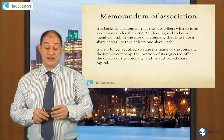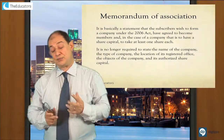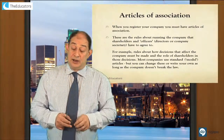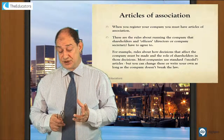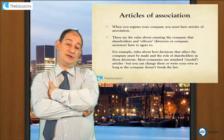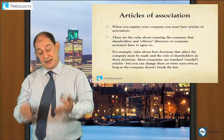Details of your shares are known as the Memorandum of Association. That's one document you have to get, which talks about your shares and shareholders. Then the rules about how the company is run are known as the Articles of Association. In the past you needed both of these documents to set up your company. Let's go forward. When you register your company, you must have Articles of Association. These are the rules about running the company that shareholders and officers, being directors or secretary, have to agree. The rules can be anything as long as they are within the law. You cannot have rules on how to run the company which are against the law.